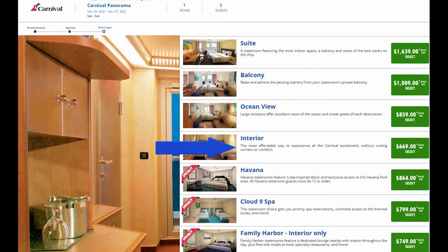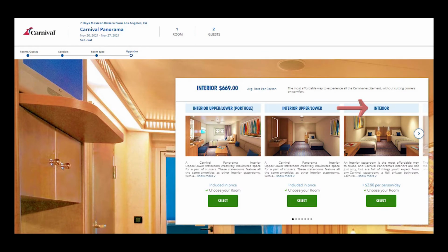When we click on that, it gives you the options and the prices of the different cabin types. As I said, I'm looking for an interior. It's going to be on deck 8, but they're telling me the base rate there is $669. So I click on that, and it's going to show me the different choices. You can go through all this and see for yourself, but if you select interior upper lower, it's going to be on deck 1 or maybe deck 2 at the most. So I know I need at least an interior cabin here to get up to deck 8. You can see at the bottom it says $2.90 a day extra.